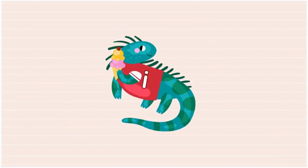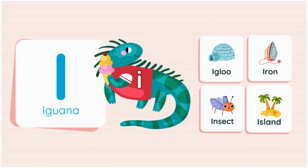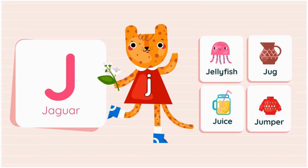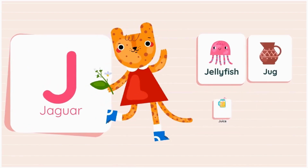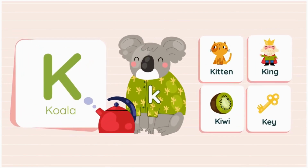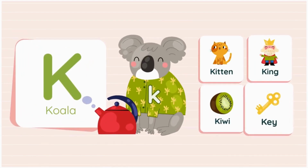I for iguana, igloo, iron, insect, island. J for jaguar, jellyfish, jug, juice, jumper. K for koala, kitten, king, kiwi, key.